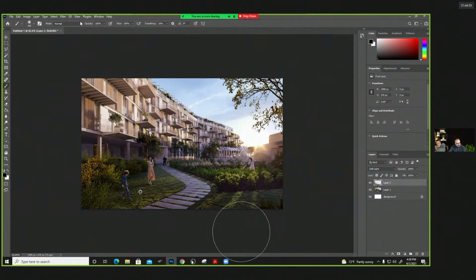So definitely I would make the foreground darker. And on the other hand, I would make the background much brighter. Maybe that's a bit too heavy a change. I can adjust that. But if I just do this, already the focus is shifting to the right place.